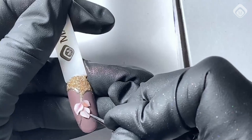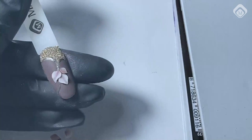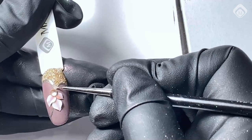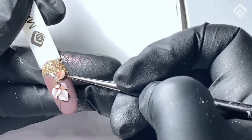Beautiful, nice, beautiful. I would be scared to do it. But it's really strong. Glue it on a bit. You can use gemstone gel. Oh, look at that again. The placement of the leaves. Beautiful. Oh, this is so nice.